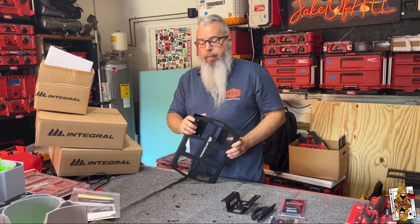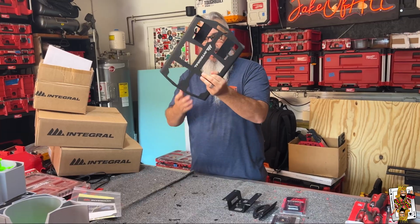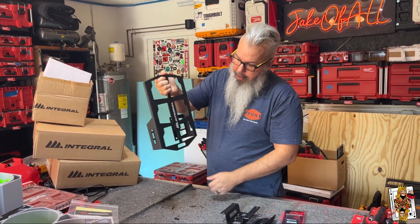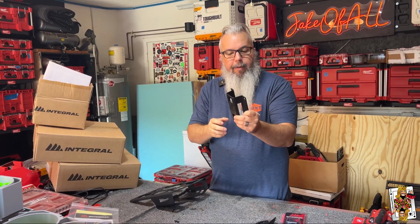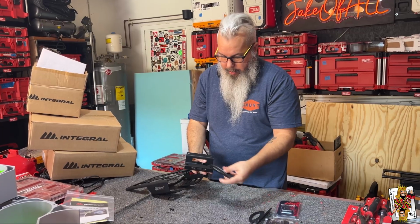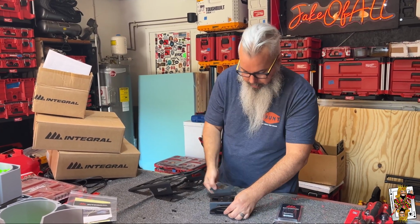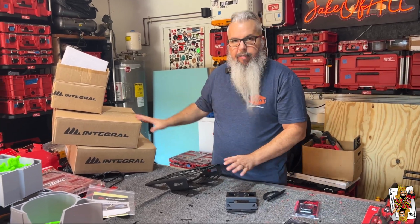All right, this is the video I promised you guys about. Integral Truck, we've worked with them for a while. He's got some really cool stuff. This is an F150 bed mount for your PACKOUT. This goes in the little cubby in the F150s that looks like this, and a lot of times it has tow hooks, right? So this is sort of this little universal setup that he's got going on. It comes with all the hardware. We've got a couple of these kits.